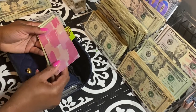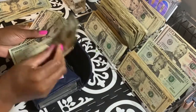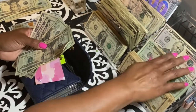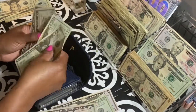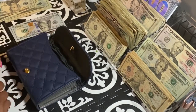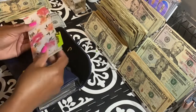All right, Hulu. Hulu needs $75. We have 50, so we just need 25. And so we would do a 50, a 20, and we'll keep one of these fives. Yeah, $75. Hulu is fully funded. I picked this little thing up from Walmart. I thought it would be easy.